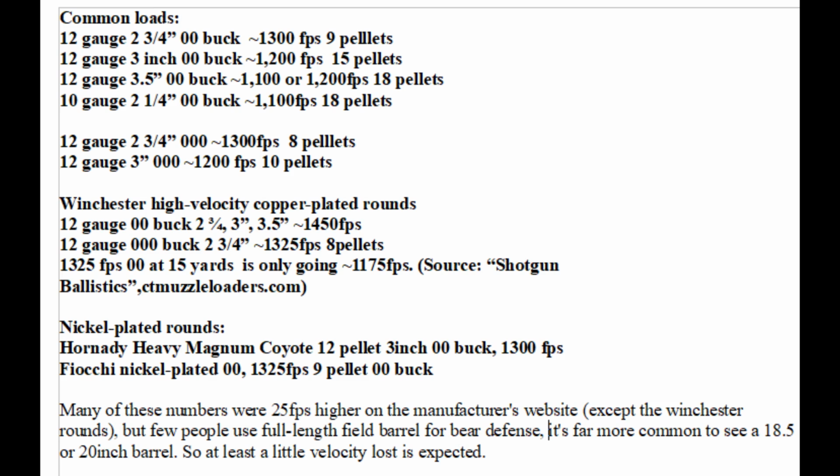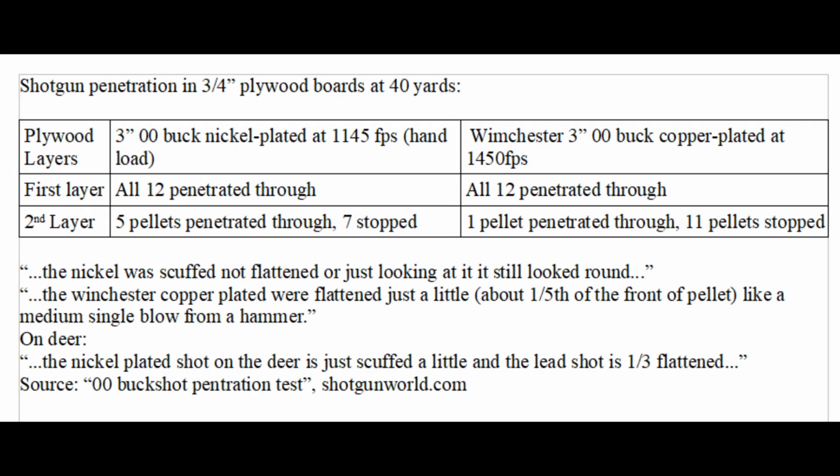Triple-aught buck, on the other hand, retains much more of its penetration and effectiveness as it goes down range. Winchester has a line of copper-plated, high-velocity buckshot that boasts an impressive 1,450 feet per second of velocity regardless of what shell length is used. However, we know that with real-world use on animals, as mentioned before, and from plywood penetration testing at 40 yards, copper-plated pellets can still deform and flatten.